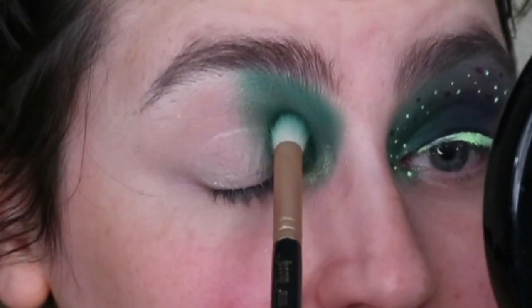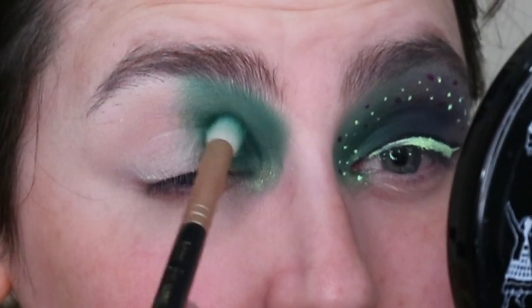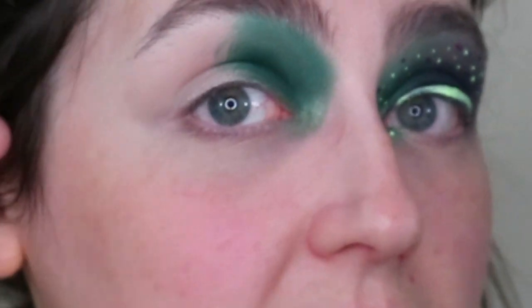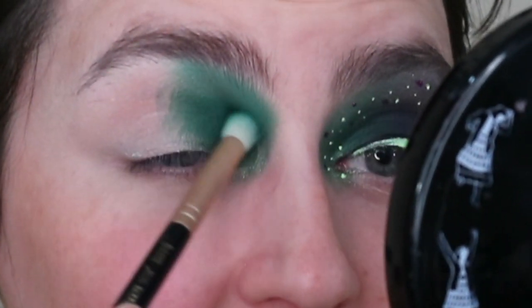I'm like, no. So I'm going into the dark green matte again, and I'm just popping that in and going up because I want to build it up a little bit more. This is a bit unusual for me because I normally start off bright on the inside and go darker, but I'm just dark throughout.